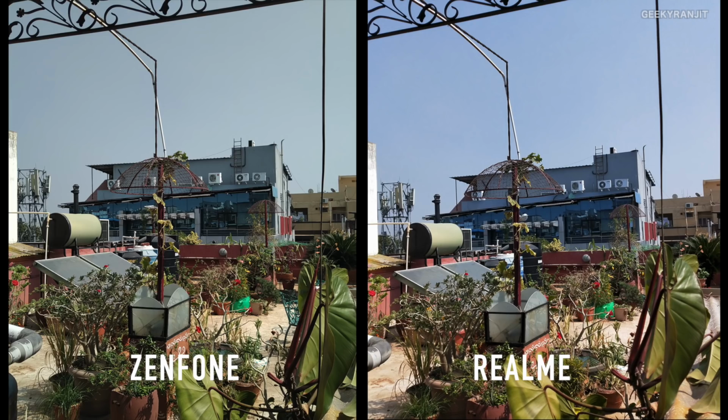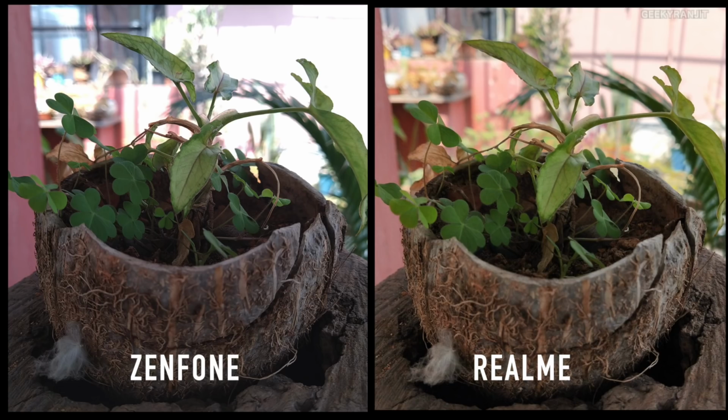Again, some sample shots. I've noticed that the color of the sky is a little bit different in all these pictures. In this picture I definitely feel the Realme 2 Pro did better. Notice the background, it's not blown out. On the Zenfone it was blown out.